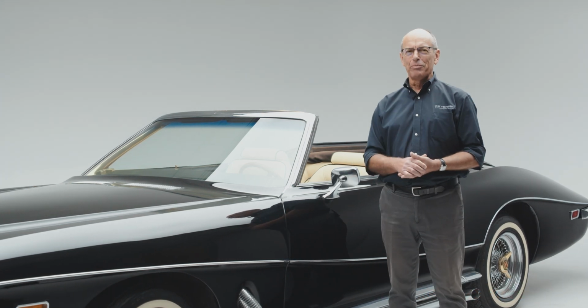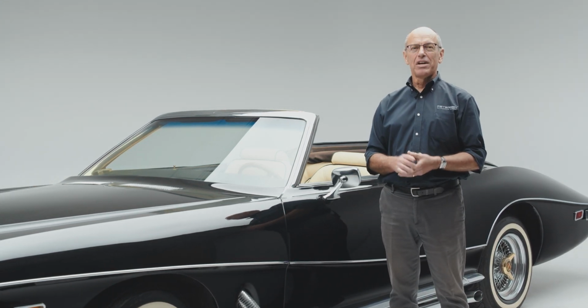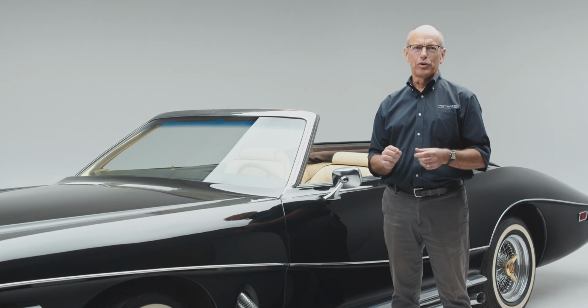Today we're going to talk about the museum's 1976 Stutz d'Italia convertible.